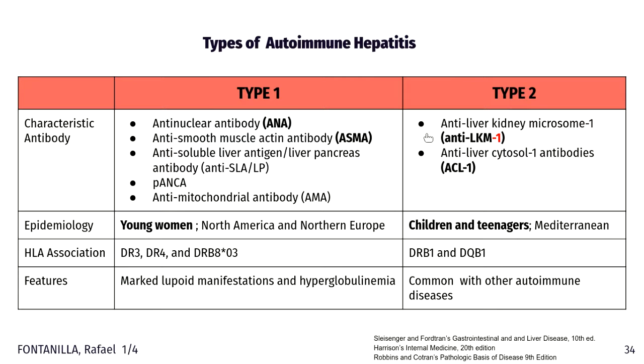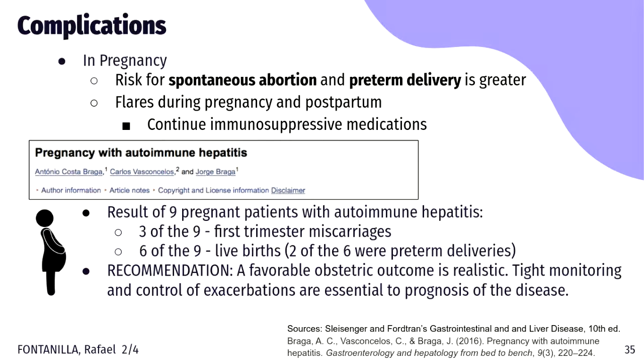Proceeding to the complications of autoimmune hepatitis. According to the epidemiology, females are more commonly affected, so it is important for us to know the complications and symptoms during pregnancy. According to Schlesinger, spontaneous abortion and preterm deliveries are greater among patients with autoimmune hepatitis. Flares could also occur during pregnancy and postpartum, which is why immunosuppressive medications should be continued.